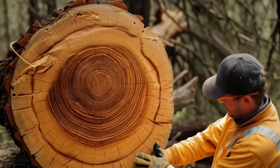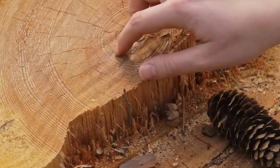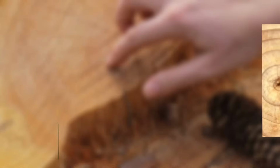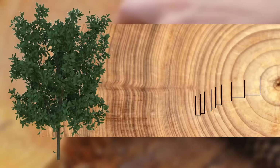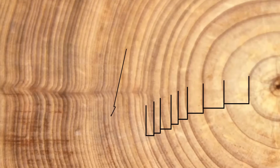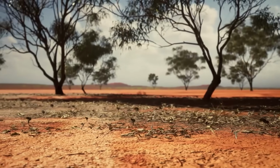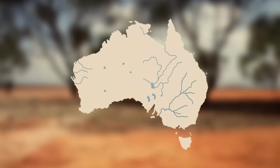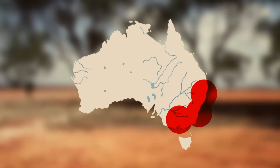So experts decided to study tree rings to uncover missing environmental data. If you look at a tree stump, you'll notice concentric rings on its surface. As trees grow, they form new rings, and the thickness of these rings depends on how much water they get. During a megadrought, the rings appear thinner because the trees don't have much water. Unfortunately, these natural records usually only go back a few hundred years, and they only tell us about specific local conditions, not the situation across all of Australia.